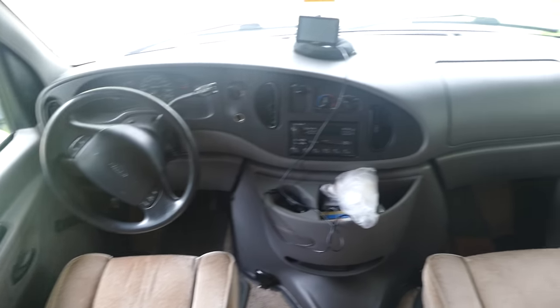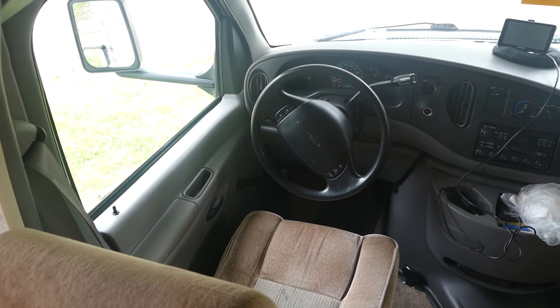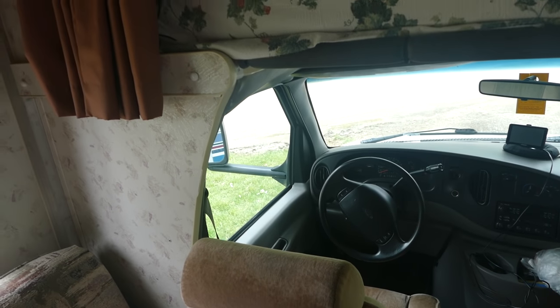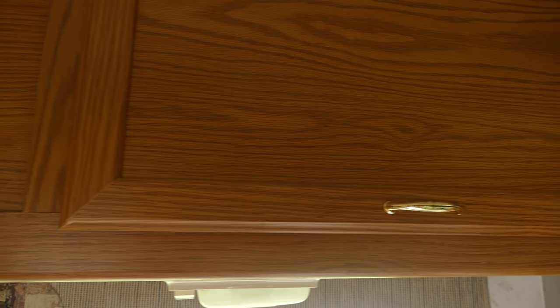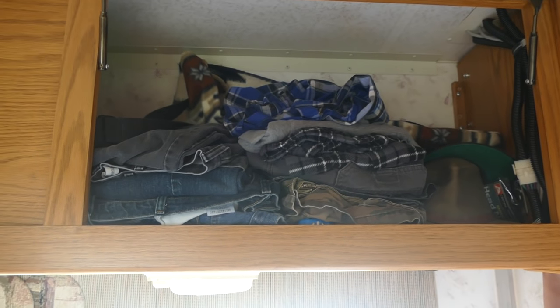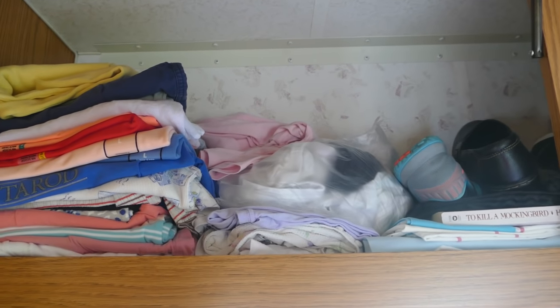And it's got airbags for the passenger and the driver, so it's pretty well featured for a '98. It's older, but it's got a good engine, good powertrain. And above the couch here, we have two more cabinets. I keep my stuff up there, and then Lean is keeping her stuff up there.